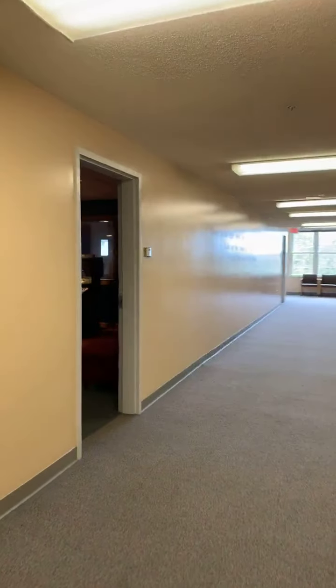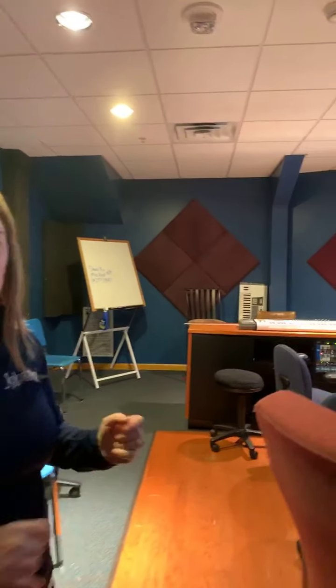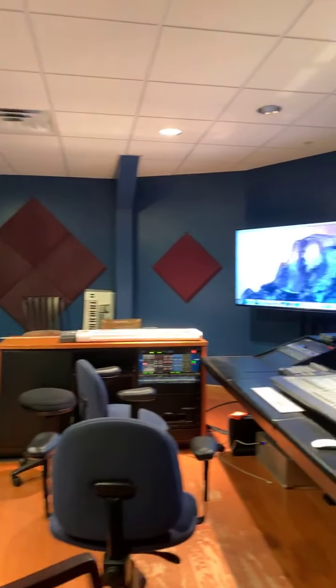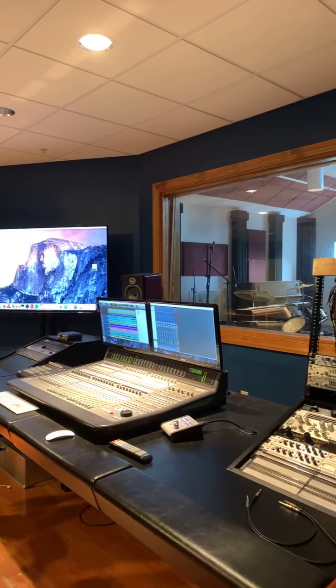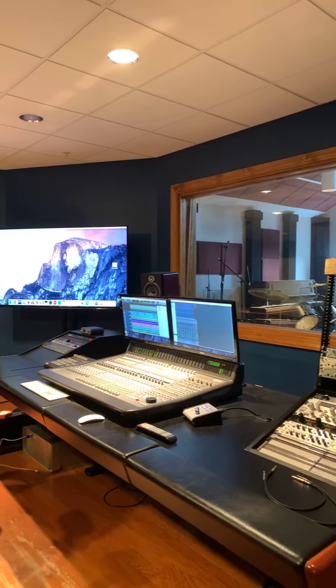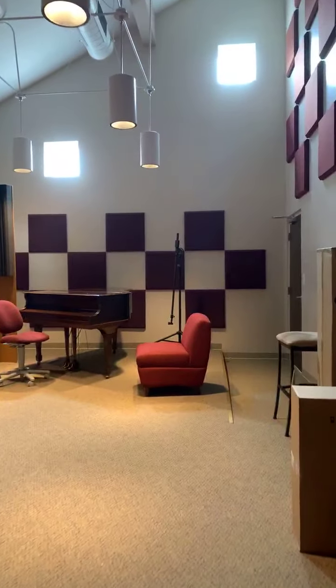We are headed now into our recording studio, our audio production control room too. So in this room, you will find all of the equipment you need for recording your projects or EPs or any kind of thing that you would need. We use the latest version of Pro Tools, so we do have state-of-the-art equipment in this room. So all of your instruction in class will be out here, and your projects can be done out here as well as in this room.